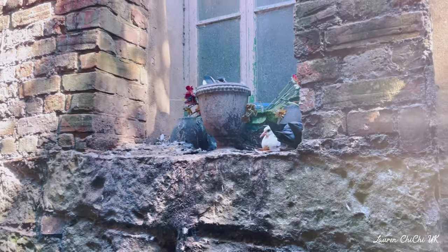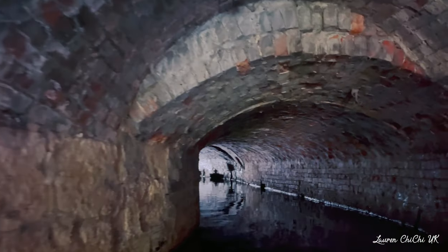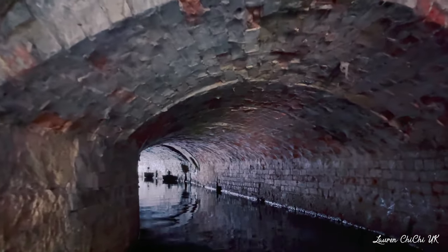The next part of the tunnel does get quite narrow, so if you have your hands and fingers outside the boat, just keep in mind that you need to keep them in. Don't stand up, okay?